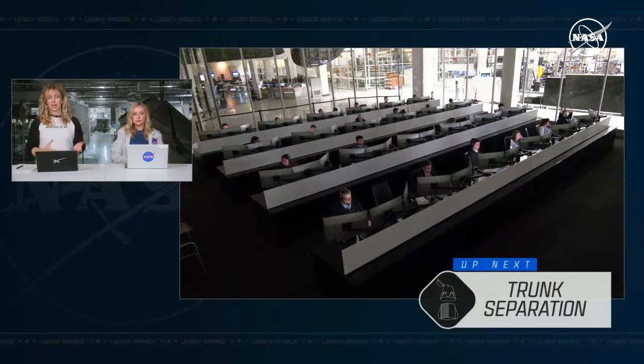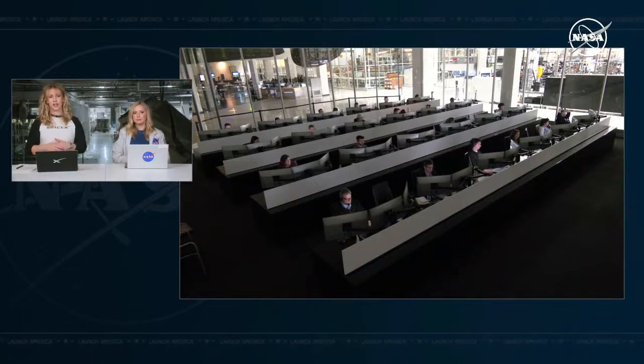After that claw is completely separated, we will jettison the trunk, and that is once again when we basically separate the trunk from the vehicle, and that allows us to expose the heat shield, which will be critical for reentry operations as the vehicle is coming back through the Earth's atmosphere.